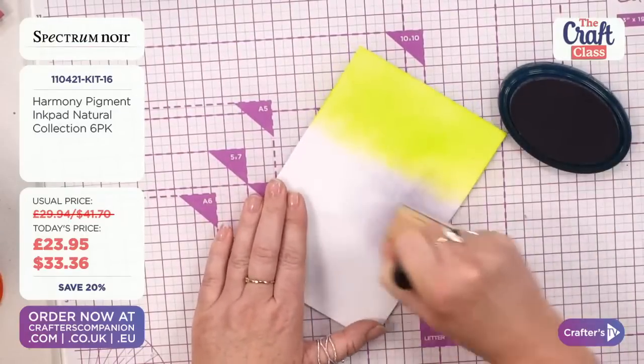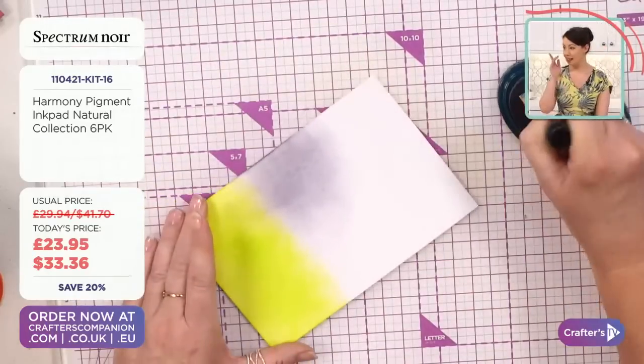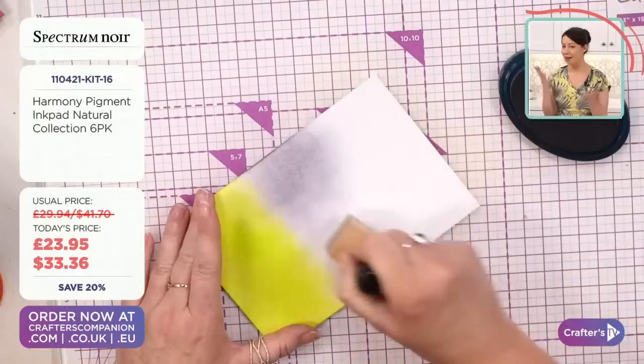We actually had on some Dreamies paper yesterday, and one of them was the Delicate Daisies, and that is the colour palette in it. Oh, wow. So that looked brilliant together.